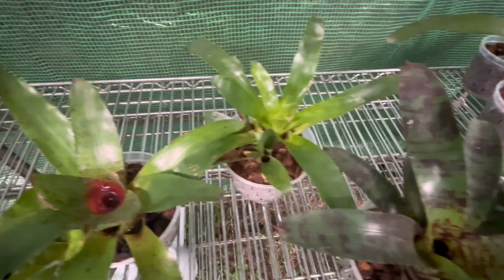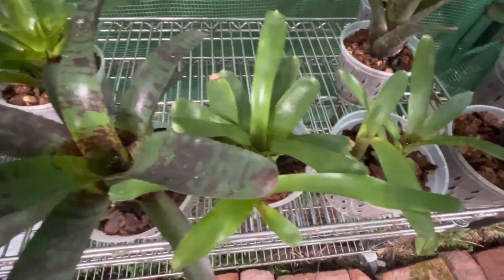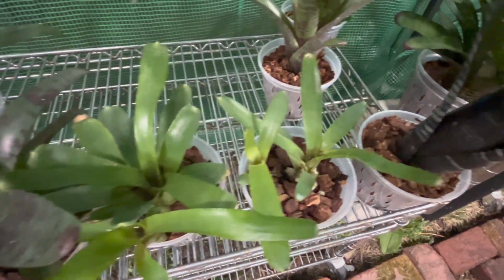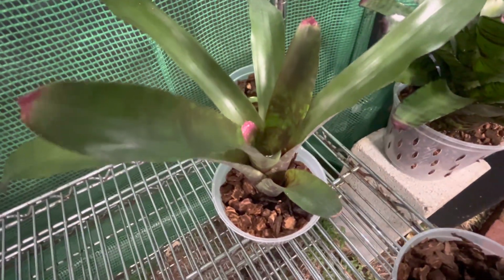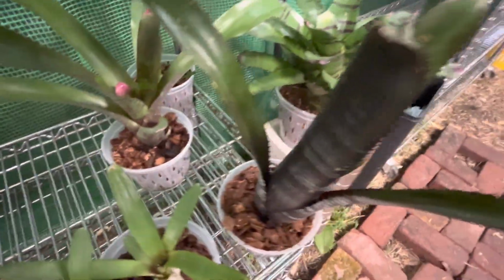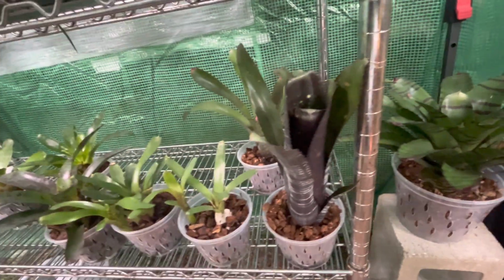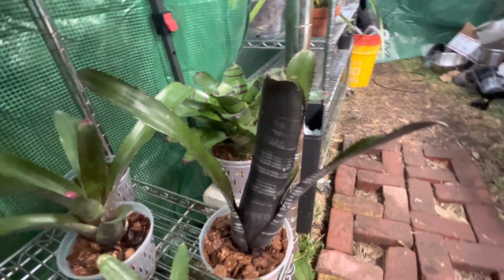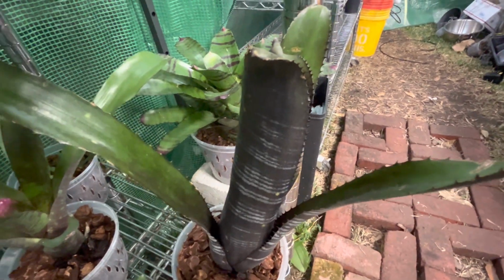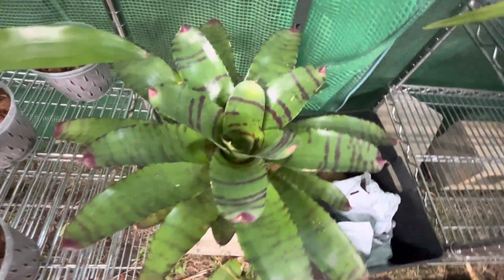I've got to go through my eBay purchases and figure out what's what. But they're pretty cool. I recently got into bromeliads. Here's a hot pink tips. And here's a Darth Vader. This one's my favorite. Love Darth Vader. Super cool plant. Very spiky. It really hurts when it sticks you. Got another bromeliad here. And that's just one part of the greenhouse.